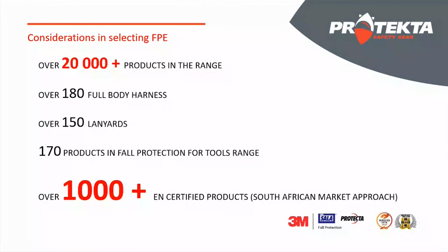Now, just to give you a background, and I'm talking out of my 3M experience, 3M in itself has about 20,000 products in its range, including the working-at-heights fall protection range. They've got about 180 full body harnesses, roughly 150 types of lanyards, and 170 types of fall protection for tools products in their range. In South Africa, we've got about 1,000 products that are EN certified that we typically can push into the market.